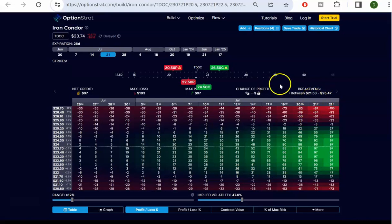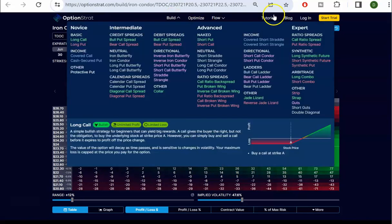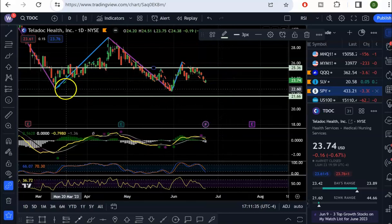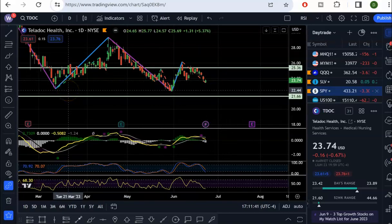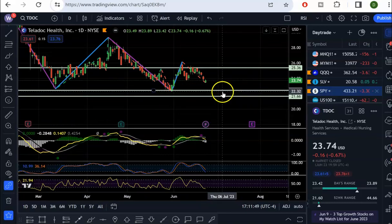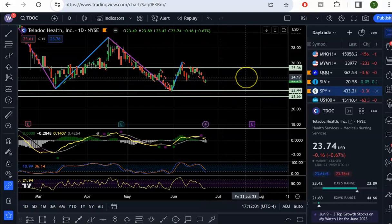Let's take a look at the TradingView chart one more time. 21.53, that's close enough for government work right there. I worked for the government at one time. And 25.47, again, that's close enough. And there's no telling whether this is going to go down or up. My indicators think this might go down a little bit more, but I think it's going to be in this area here. And the lowest it has gone in the last couple of months is about 22.44. So as long as it doesn't go any further than that. And this trade will expire on July 21st.